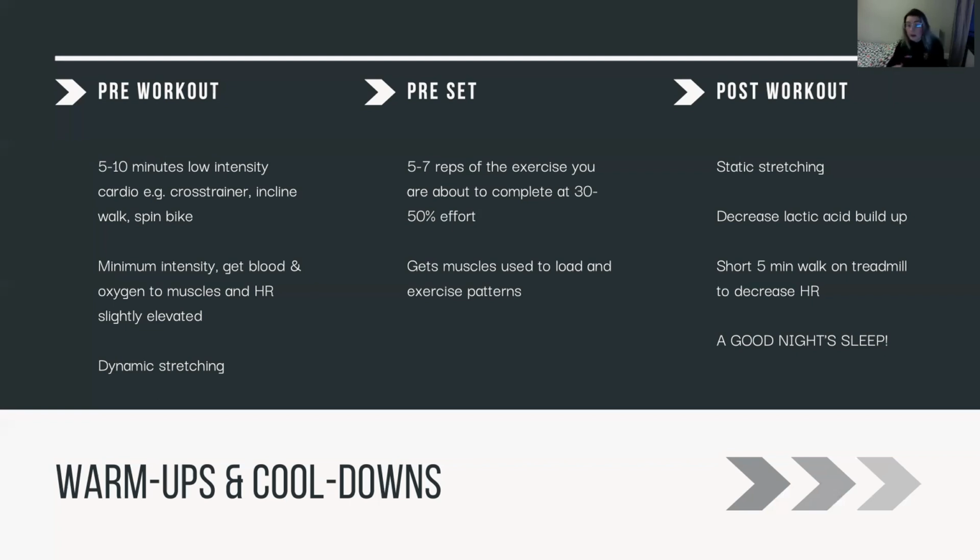The reason we do post-workout cool downs is to decrease the lactic acid buildup, and that's basically what gives you DOMS. A short 5-minute walk on a treadmill just to decrease the heart rate, settle it down, some static stretching, and of course the most important thing is a good night's sleep, because that is when your body recovers and repairs itself the most.